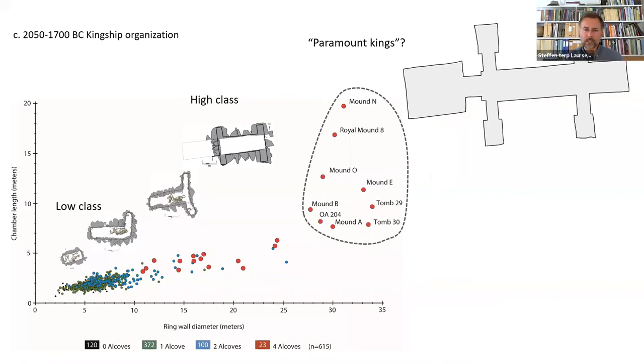However, our analysis shows that in every respect, these gigantic monuments are in a class of their own, pun intended. And in addition to their exceptional size, their huge H-shaped chambers have in many cases been extended with this appendix room. The introduction of appendix rooms appears to have been motivated by a need to architecturally distinguish the tombs of kings from tombs of the other lower ranking royals.